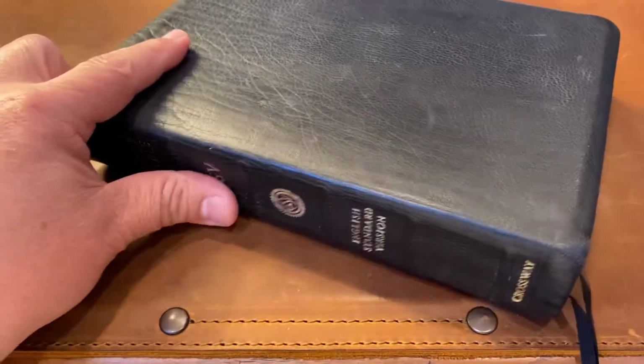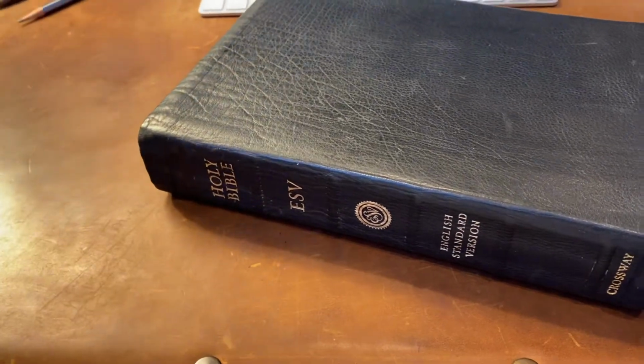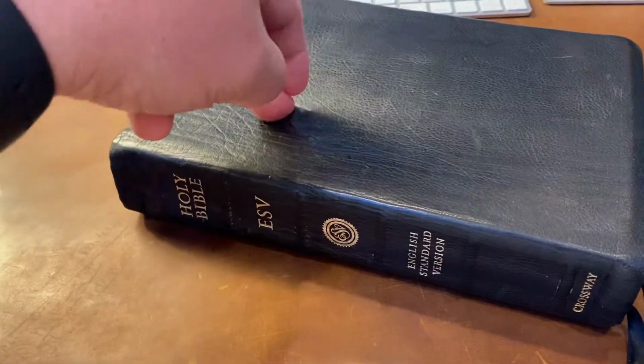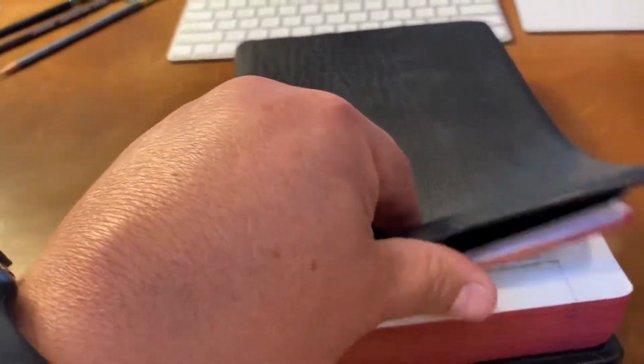In fact, I had a lot of pastor friends who picked up my ESV. I bought it originally at Westminster Theological Bookstore, WTSbooks.com. And then they tried to buy it, and they ended up with the one from China, and they were always disappointed. They wanted the one from Belgium, and they just didn't have them. This is a fantastic Bible.